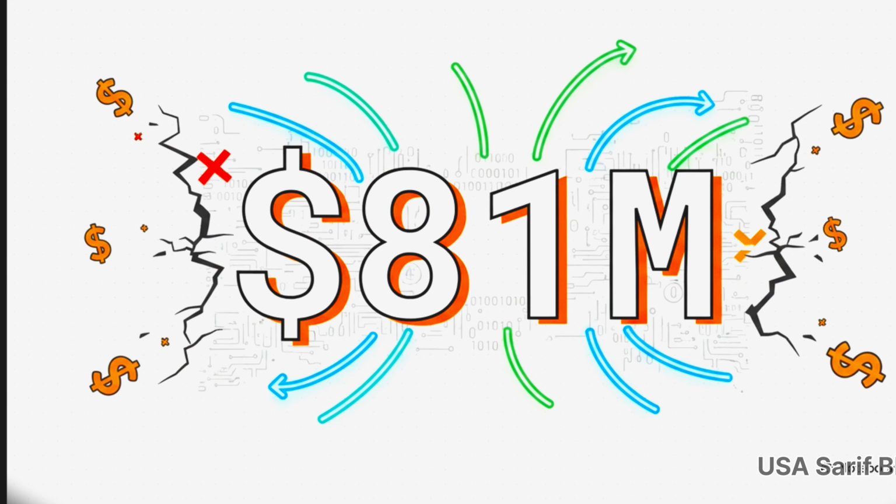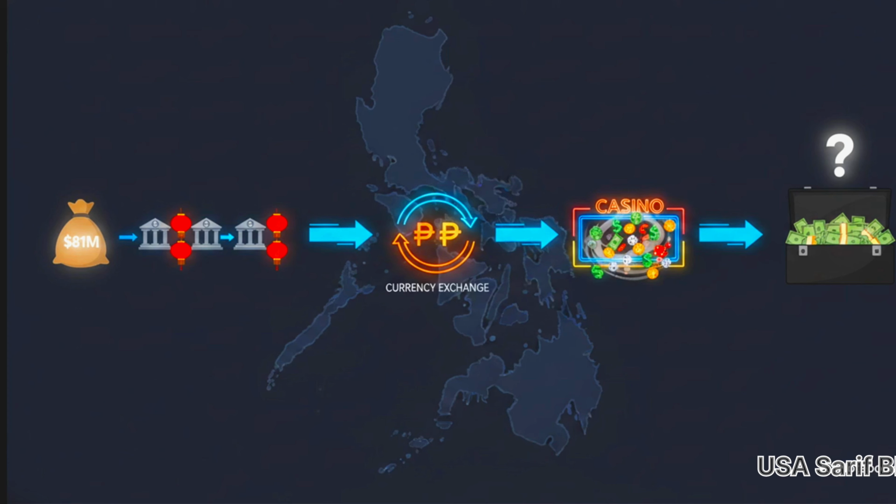But luck wasn't entirely on the bank's side. After all the blocked transactions and all the near misses, 5 transfers still made it through. A grand total of $81 million successfully slipped right through the net. So that $81 million landed in those 4 dormant accounts in the Philippines just as the country was shutting down for the Chinese New Year.